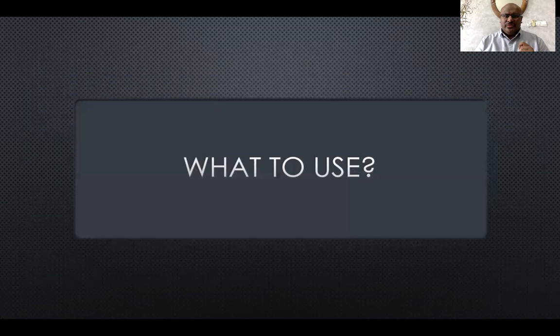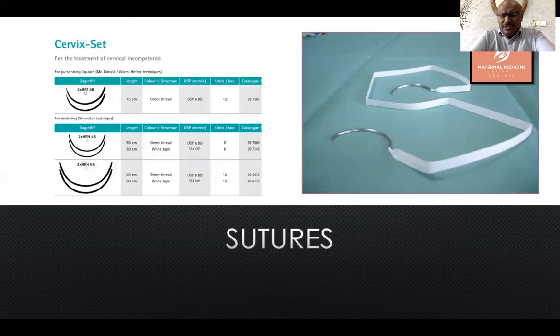So moving forward, ladies and gentlemen, what suture material do you use? I think traditionally we have favored the Mersilene tape, ladies and gentlemen. But I'm sure everyone who continues to do cervical cerclages can appreciate that the Mersilene tape is no longer available in this part of the world. The suture that I use now is called the CervixSet. It has two sutures and is similar to the Mersilene tape. The difference is that the needle is a blunt needle.